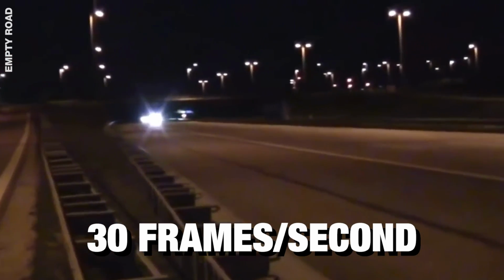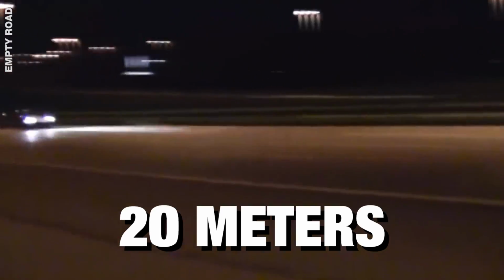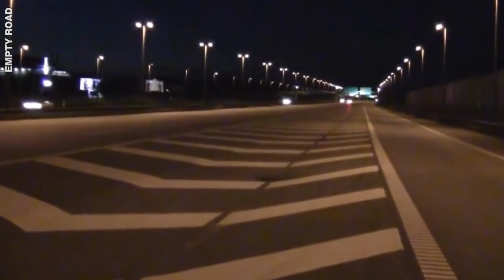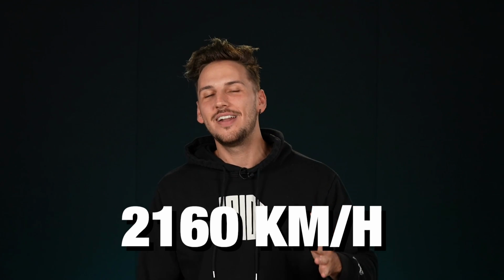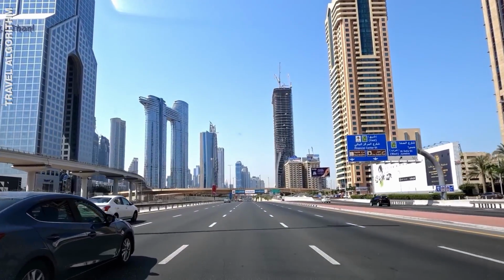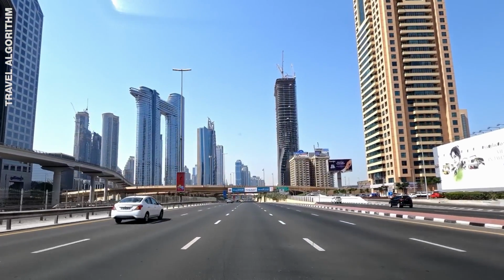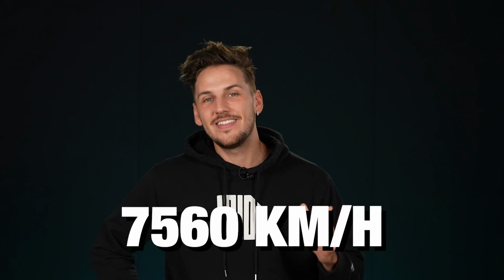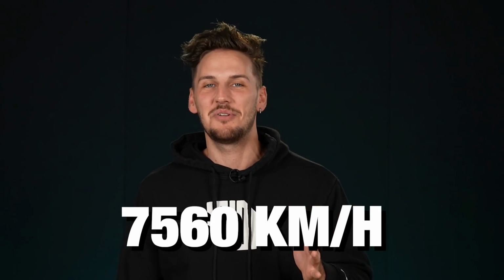And if there are 30 frames per second, you need to cover 20 meters in 1/30th of a second, which is 600 meters per second, or 2,160 kilometers an hour. Now that's for a 20-meter range. In Dubai, they have a 70-meter range. So if you gotta cover 70 meters in 1/30th of a second, that converts to 7,560 kilometers an hour. So that's a photo and a video radar.